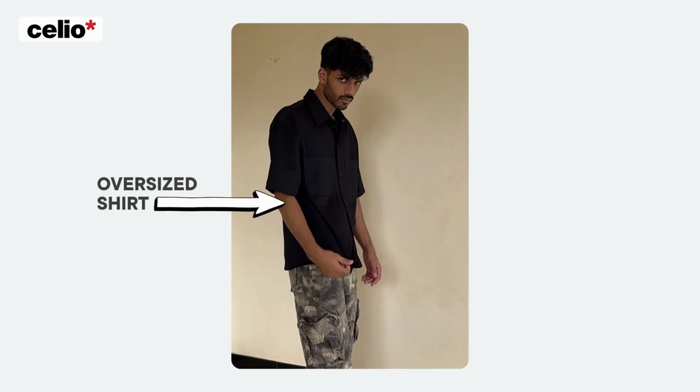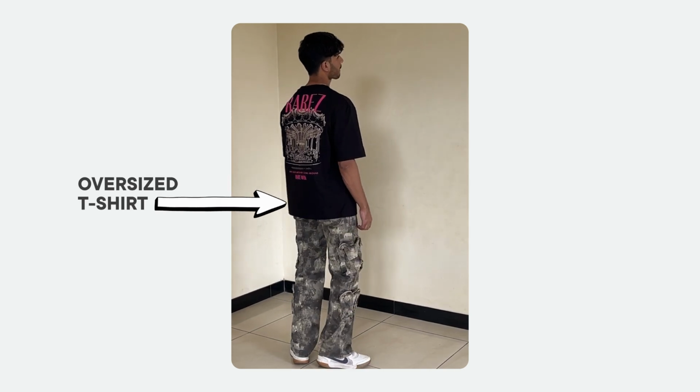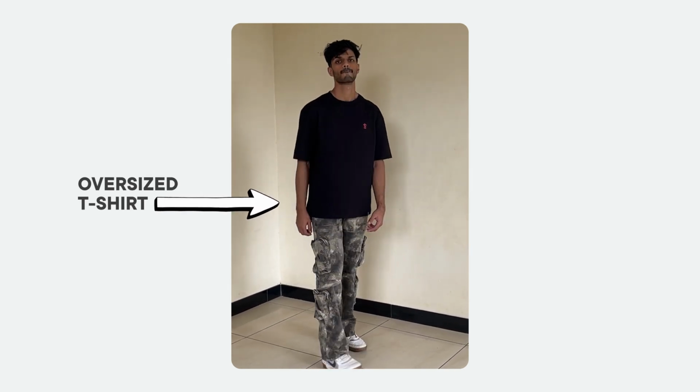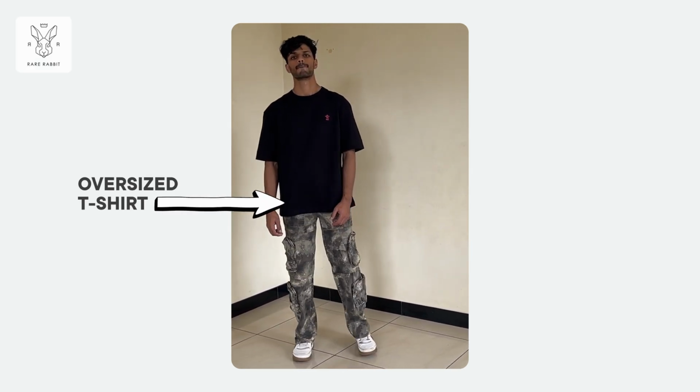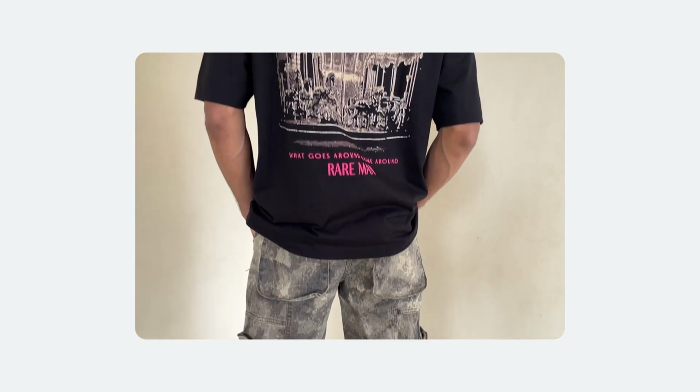This one, as we can see, is actually oversized and it's not a regular fit. So if you wanted to style this with a t-shirt instead of a shirt, you could style it with this backprint t-shirt from Rare Rabbit. I love the backprint and the colors completely match our bottoms. We don't want to wear jeans, trousers, cargos. We just want to wear something relaxing.